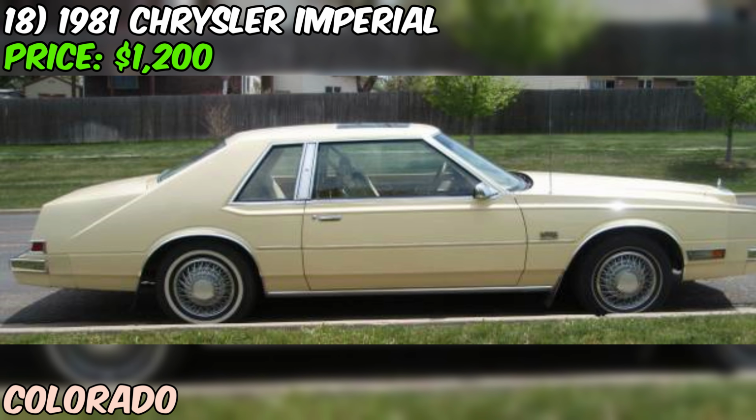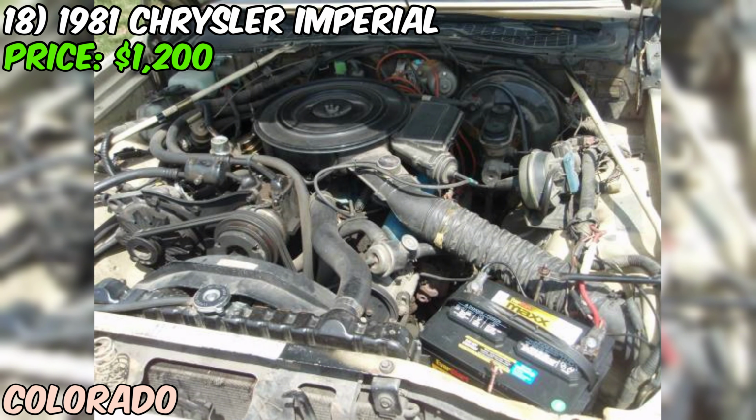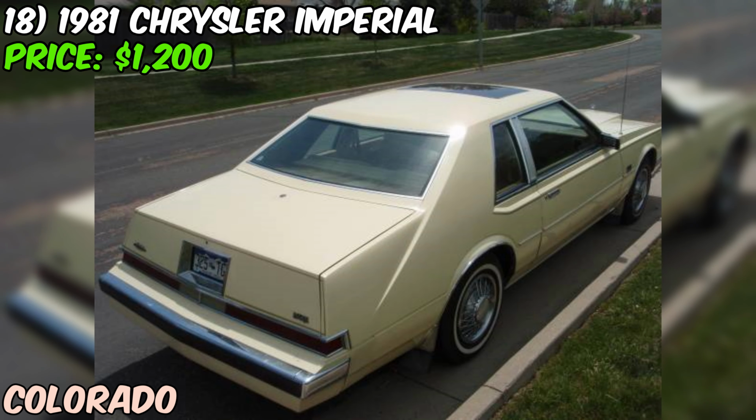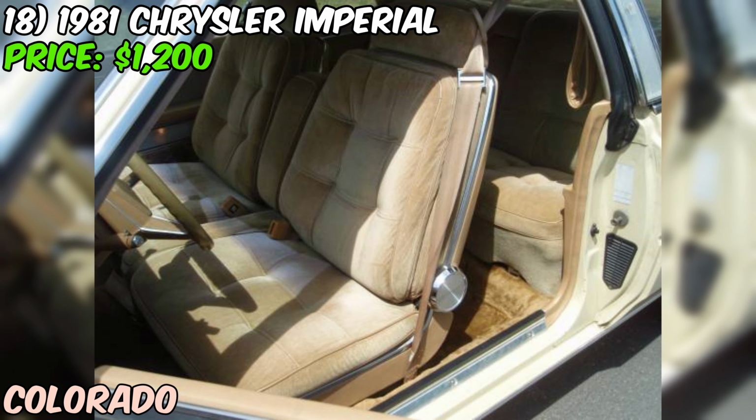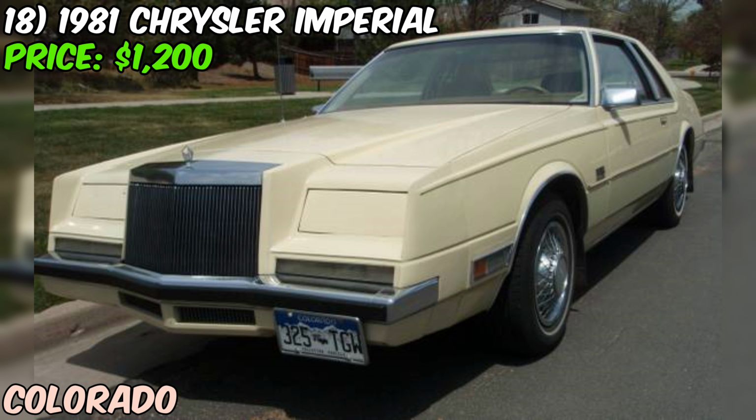Of course, with any used car purchase, there are always going to be some risks involved. It's important to get a thorough inspection done before handing over any cash, just to make sure there aren't any major issues lurking beneath the surface. But based on what the seller has shared, this Imperial seems like it could be a real diamond in the rough. At just $1,200, this car is an absolute steal. Sure, it might need a little TLC to get it back to its former glory, but that's part of the fun of owning a classic car.